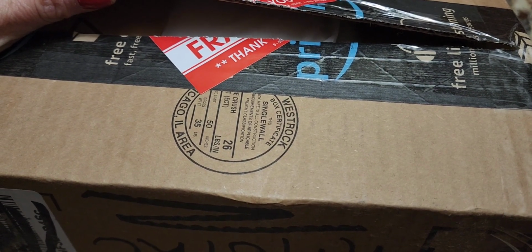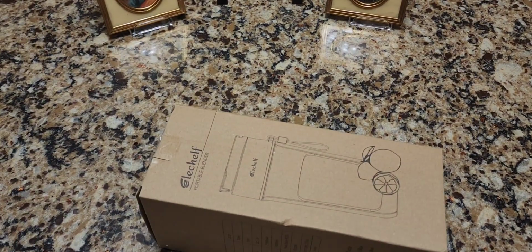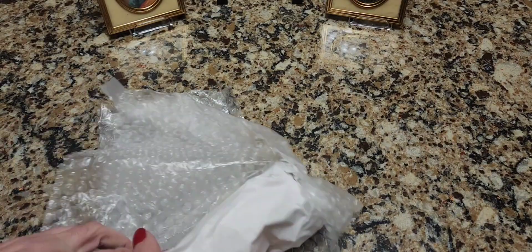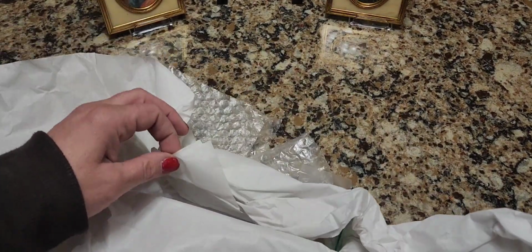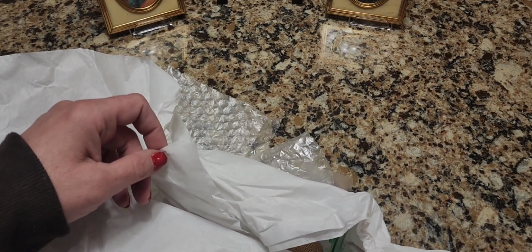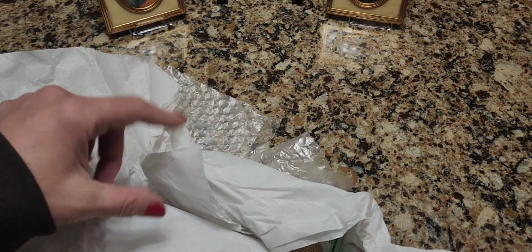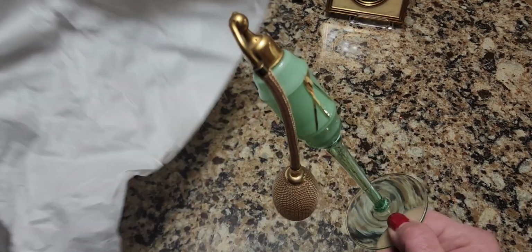And we're going to do it in fast motion. Wow, this is packed amazing. Well, let's say a little prayer. Please don't be broken. Please don't be broken. All right, with that being said, let's go. Oh, okay. All right.